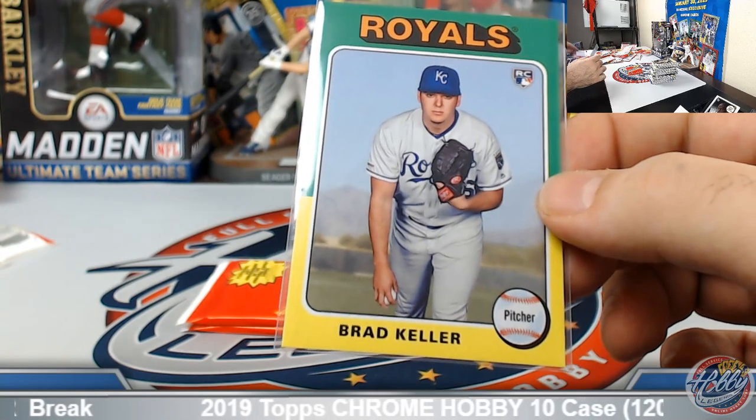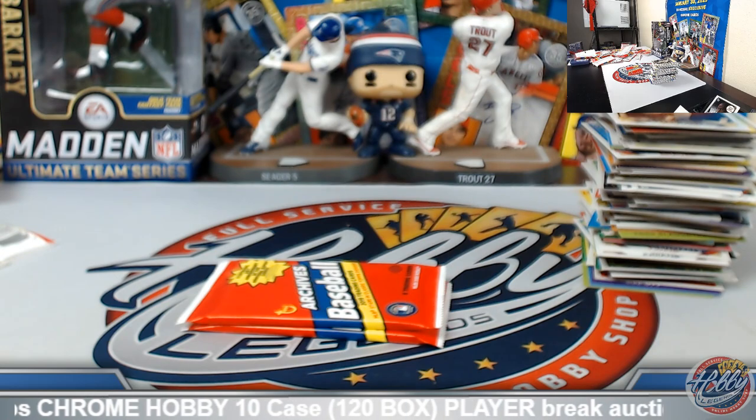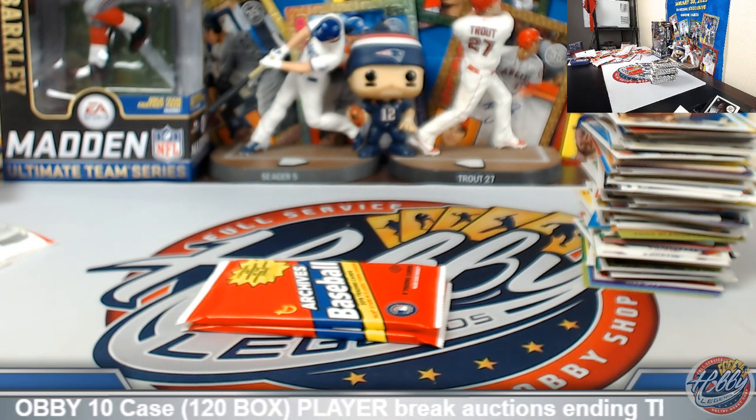Nice rookie action on this one. Facsimile, or what was a signature omission short print, for the Keller spot on the board.